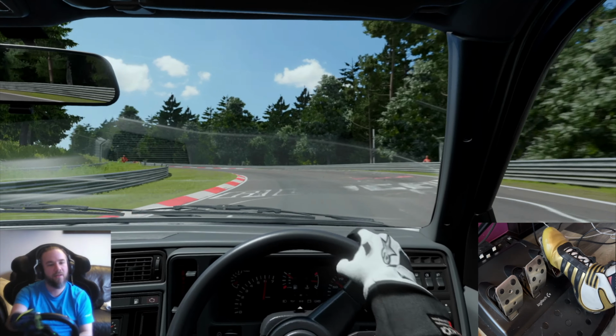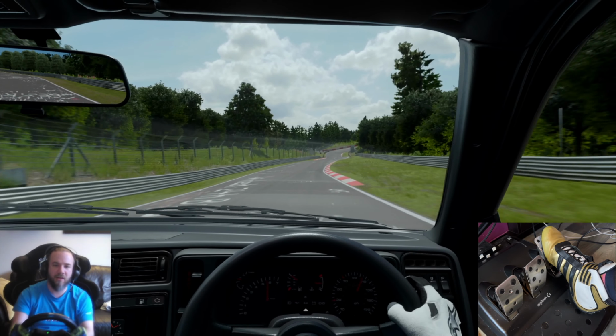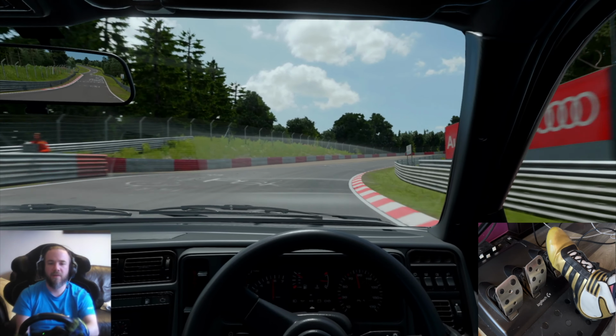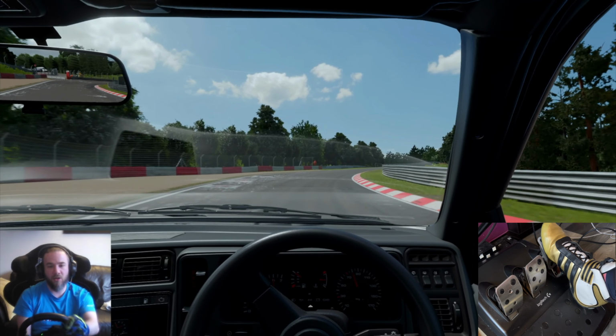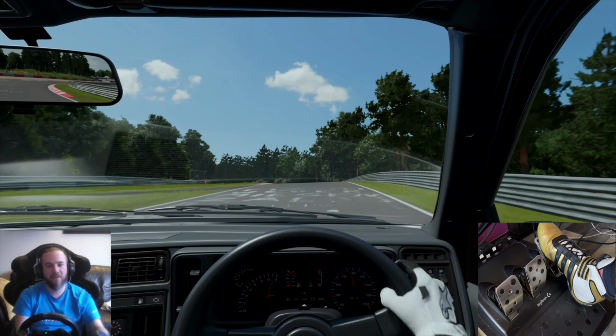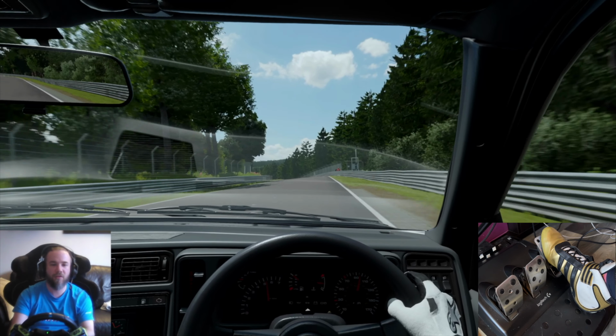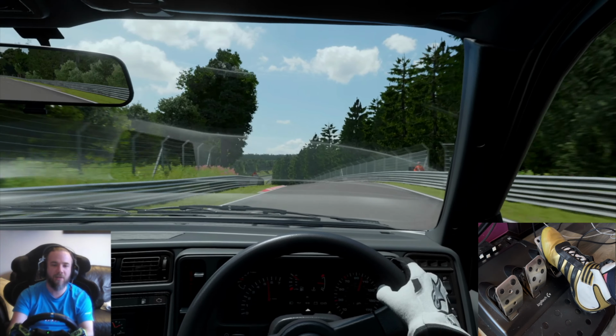Right, up over the rise. Will we get air down here? I don't think so. The car's quite heavy for a 1980s car. No, I don't think we did get air. Got a bit of understeer going into there though. Right, up over the rise, and then we'll take fourth. Right, Stefan Bellof S. Oh, the car got very floaty there.